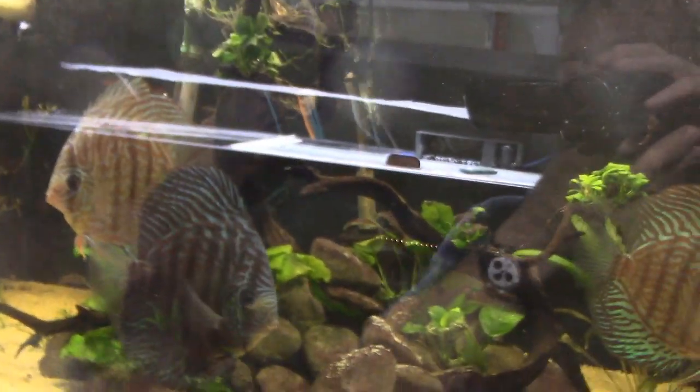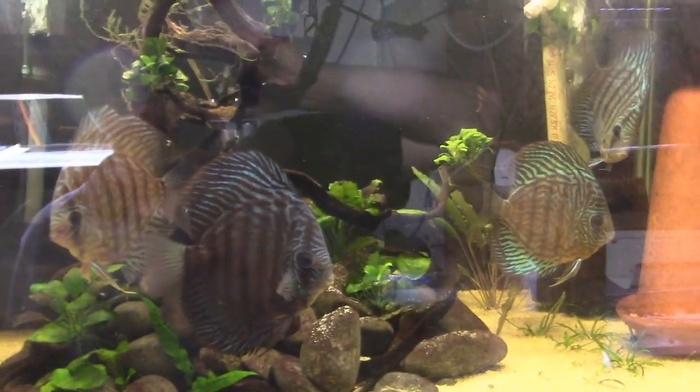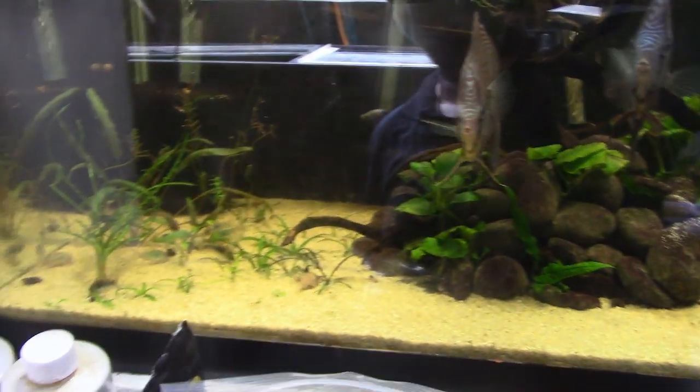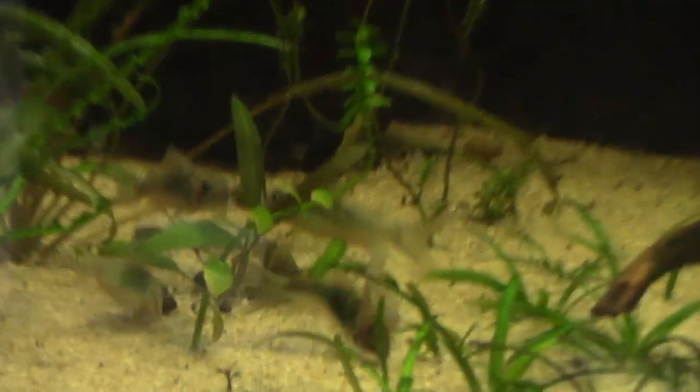The discus look like they're doing good up here in this tank. It's very hard to film up here in this tank. I've still got some footage of when I moved them up here and sort of escaped this tank. I added in all the cory cats from around the fish room into here.